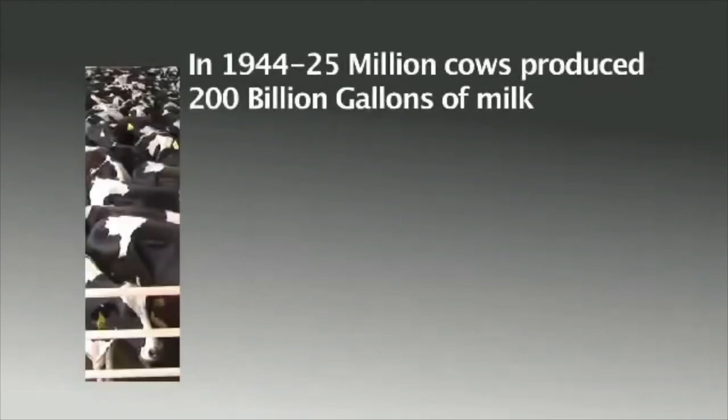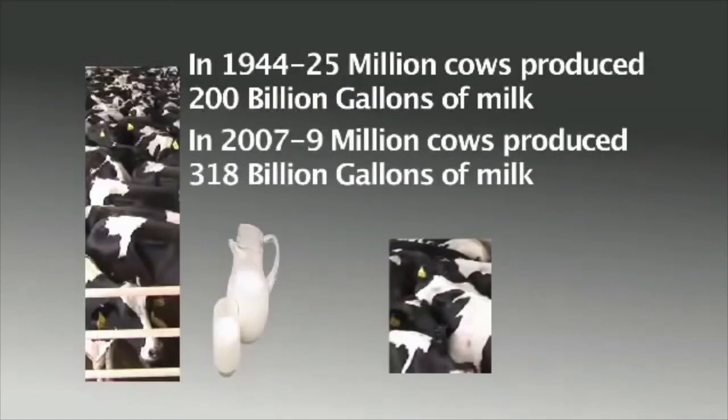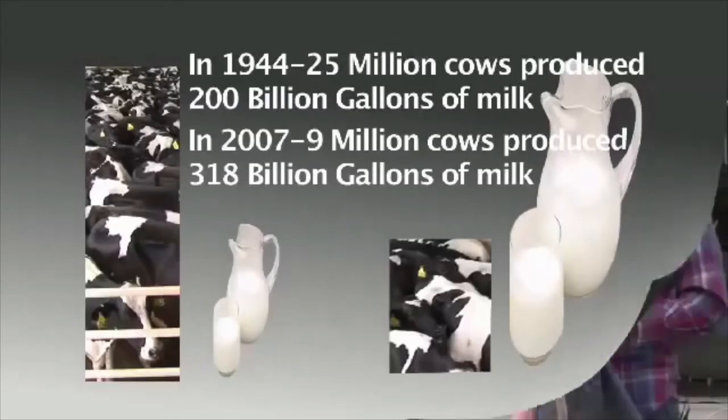Dairy farming's changed a lot in the last 60 years. In the 1940s, there were about 16 million cows in the country. Now there's only about 9 million milk cows in the country. But the big difference is we're actually producing more milk with those 9 million cows than we were in the 40s with 16 million. Wow. Yeah, our cows have gotten a lot more productive, mainly because of the high quality care and feed that we provide for them.